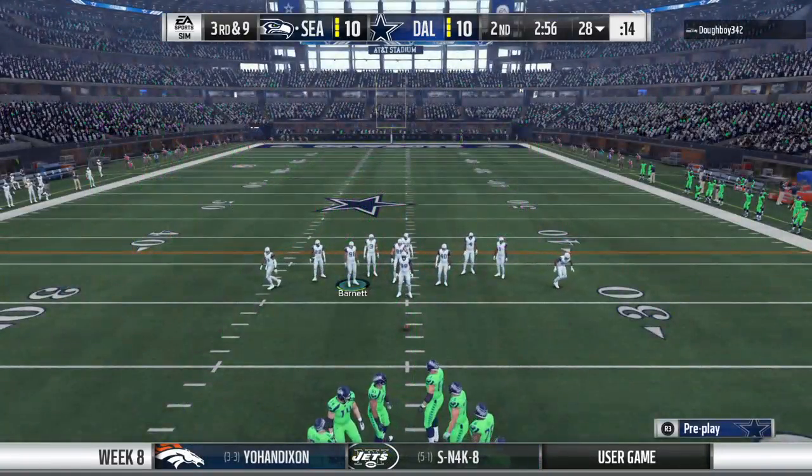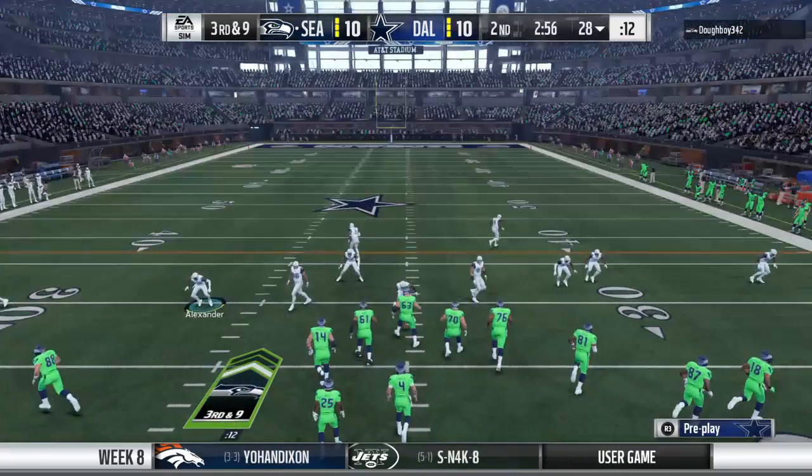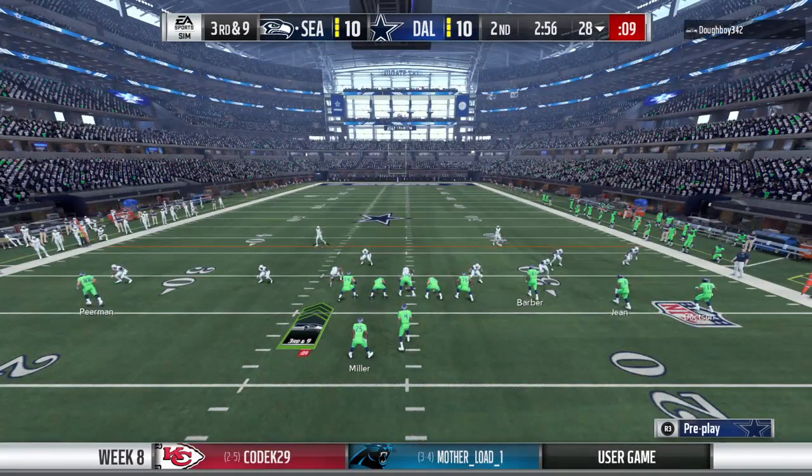And the Seahawks on 3rd down. They've been good, 3 for 4 thus far. This is 3rd and 9.